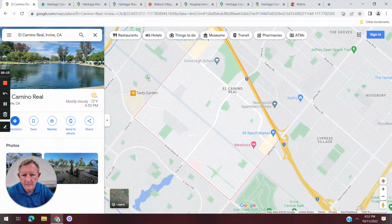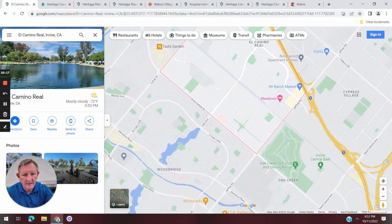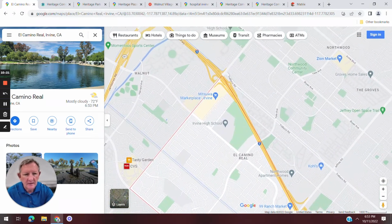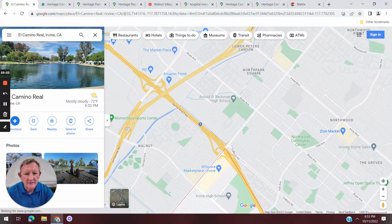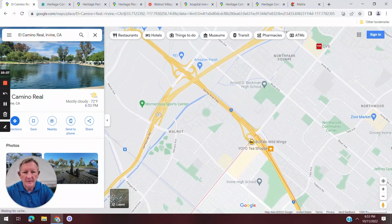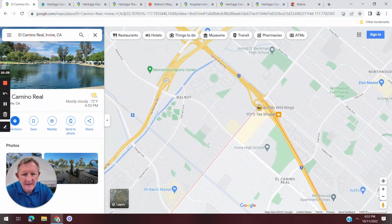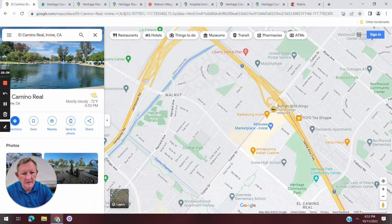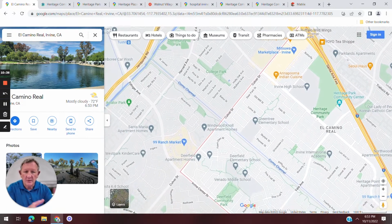So that kind of gives you a lay of the land relative to some other areas. There's Woodbridge, which we're going to be doing a video on, and you've got Northwood, which you did a video on, and then we get into North Park. So it gives you a really good idea of where it's at. It is west of the 5, and it's a little north of the 405.